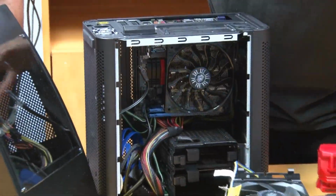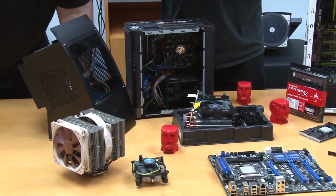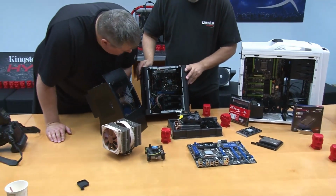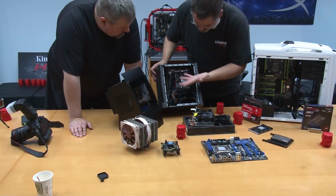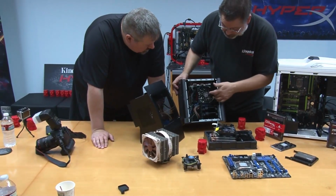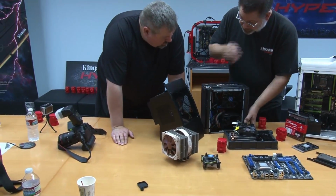Why would you want to do that? Space, and you don't really need these giant machines if you're just doing typical gaming nowadays. So you can put everything into a small form factor case like this. It looks like a toy, but it has the same type of memory, similar CPU, similar cooling, and again, you would use either an SSD or a hard drive.